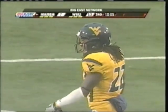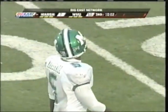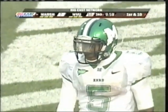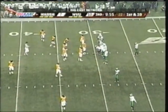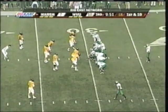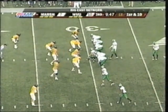Sometimes as a play caller, you're a genius, and sometimes you're just lucky. I don't know what the case was there, but they ran perfectly away from the blitz of West Virginia, and that's why Darius Marshall was able to find that first down. Yeah, he did pick up the first down. Just squeezed it. Remember, all it has to do is cross the 30 because they started at the 20 after the kick out of the end zone.